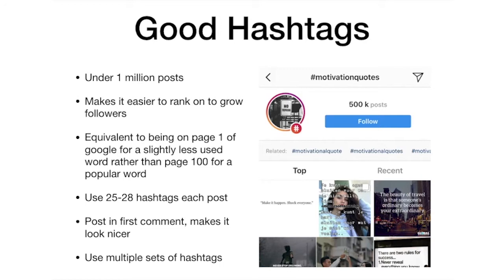Like, would you prefer be on page 100 of how to grow your business, or would you prefer be on page 1 of how to grow an online passive income business, or how to create passive income online? Would you prefer be page 1 of that, or page 100 for grow a business? Like, you're always going to take the page 1 for the more specific word, because no one will see you on page 100. Fourth tip, use 25 to 28 hashtags each post.